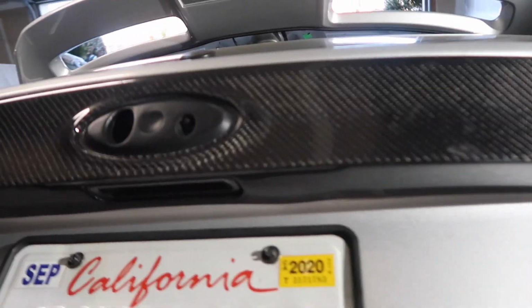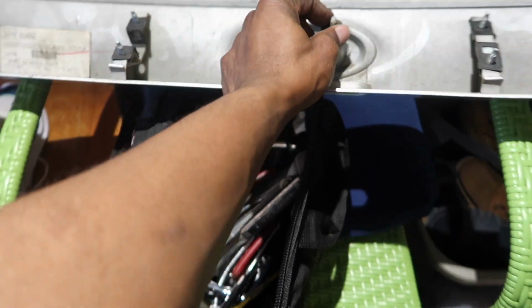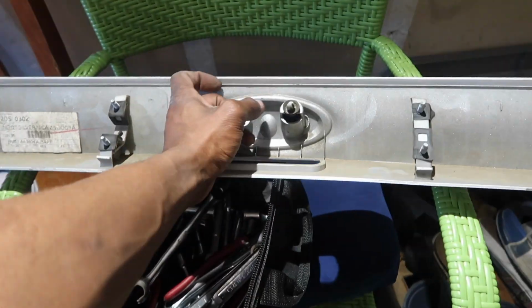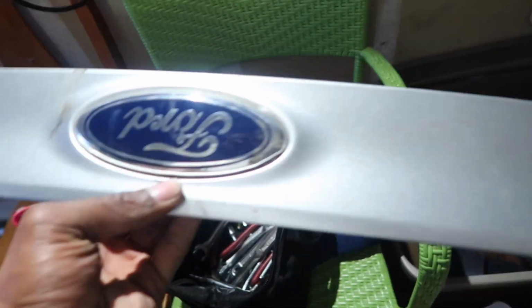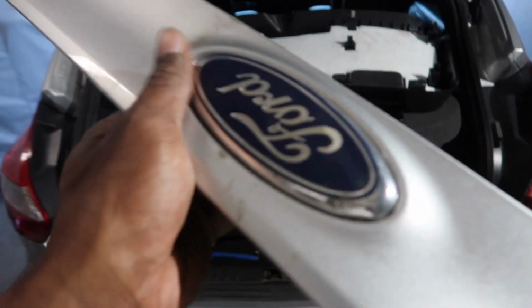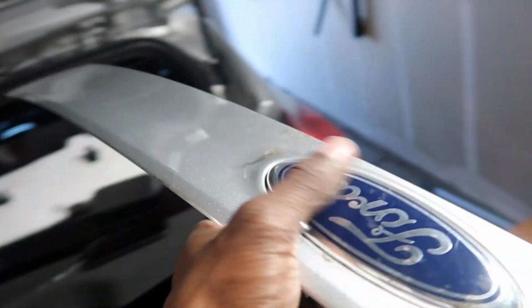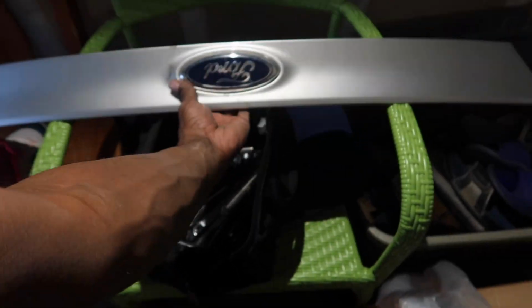All right, so two things that you're not going to use: first, on this old one, you're not going to use this clip. And what else? Oh, I did it the wrong way. I probably should have heated it up first, because obviously this is held on by adhesive, and then tried to take it off. But I bent the sides, so I just got to get another one.